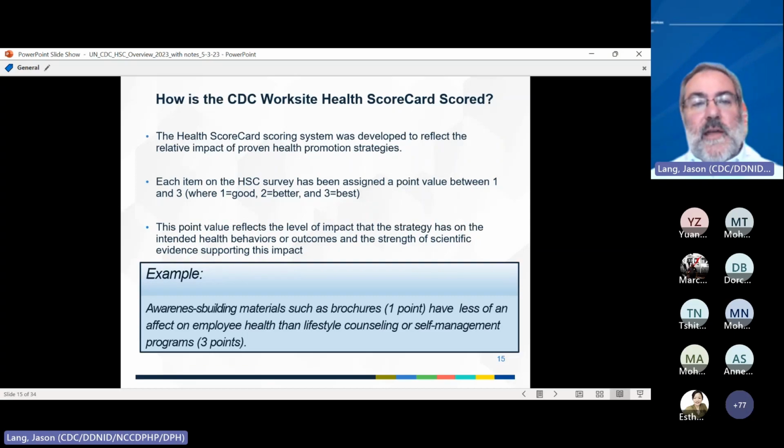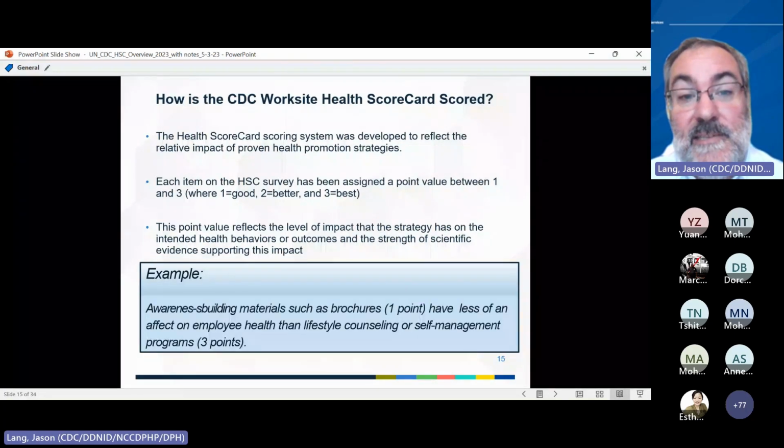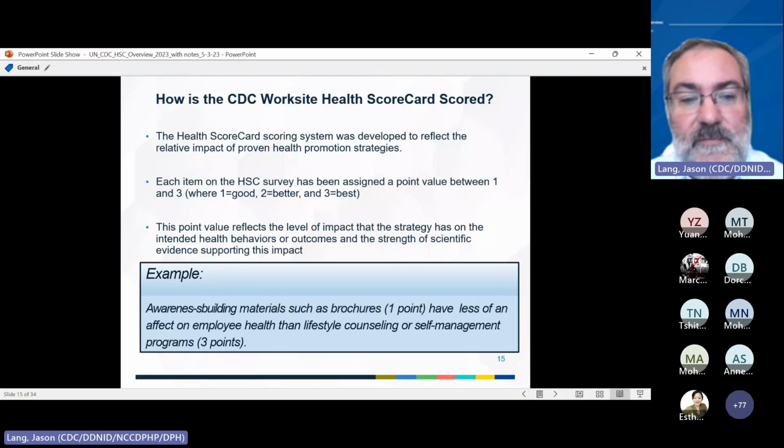So in terms of the scoring, as I mentioned before, every question on the scorecard represents a specific action, strategy, or intervention that employers can put in place. Everything in the scorecard is evidence-based and effective. However, some things give you a bigger bang for your buck, if you will. They are more impactful. They drive the needle a little deeper and farther than other things.